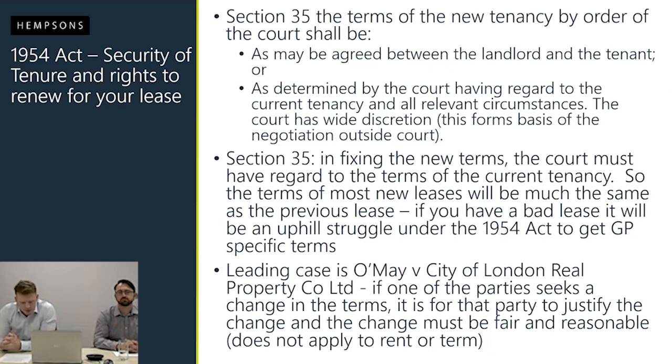I'll just mention briefly before closing that there is case law. It's called O'May, is the relevant case on this point about the terms of the lease, and the principle is that it's for the party that's seeking to change the terms, to move away from the terms of the existing lease, to justify that change is fair and reasonable. Just a caveat: that principle does not apply to the rent or the length of the term, which will depend on what is reasonable, taking into account all of the circumstances.